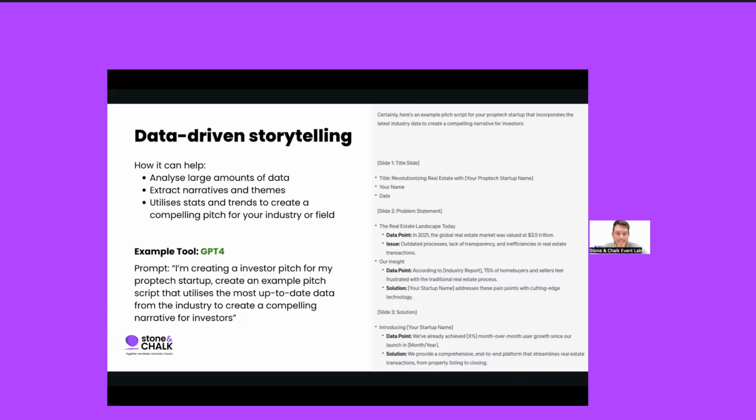By incorporating these data-driven stories into your pitch, you establish credibility and demonstrate a deep understanding of the market landscape. This, in turn, helps build trust with your audience and makes your pitch more memorable.